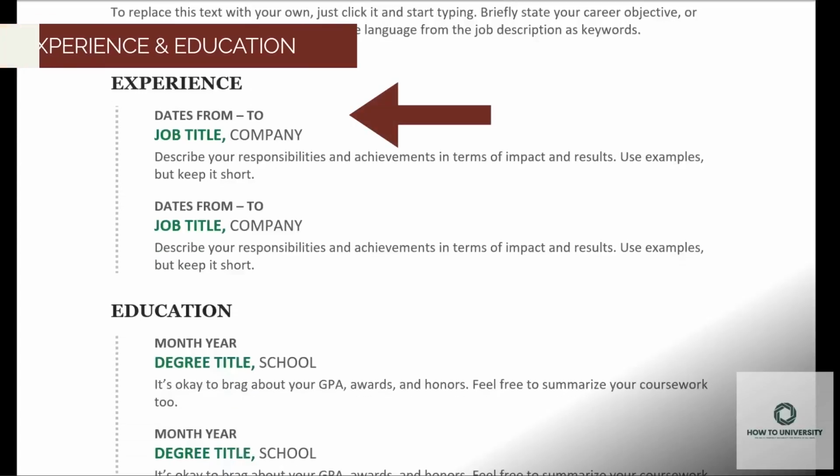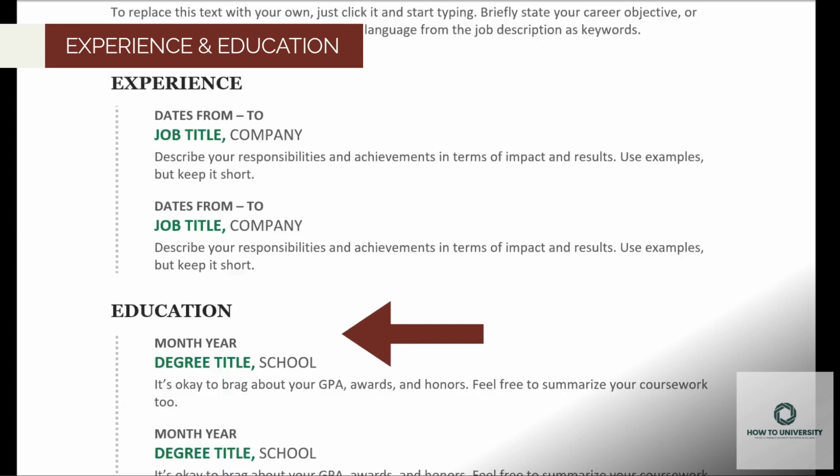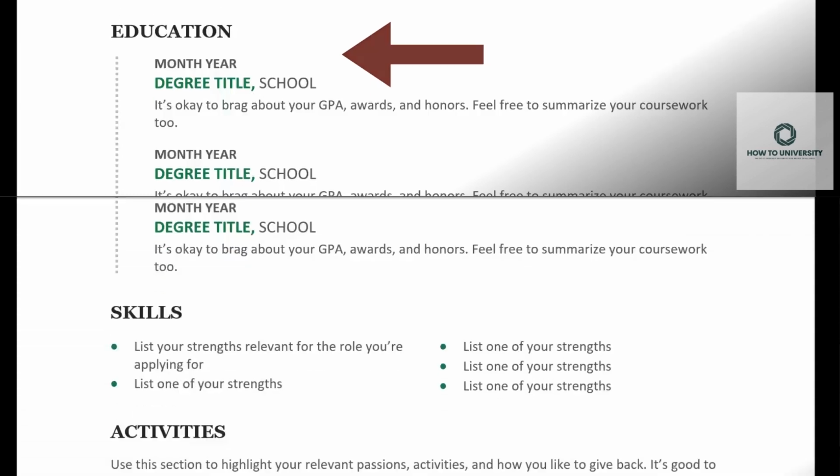Experience. This is where you list your work experience, starting with your most recent job. For each job, include the job title, company name, dates of employment, and a description of your responsibilities and achievements. Education. This section should include your highest level of education, as well as any relevant coursework, certifications, or training.